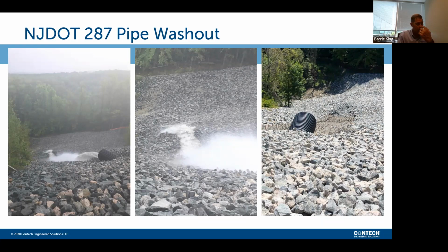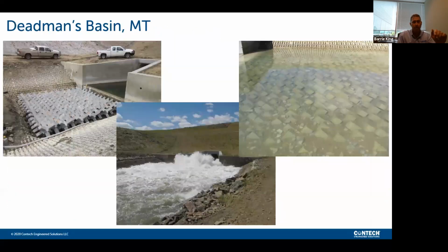If that road would have started going, it would have gotten really expensive. So this was a drop in the bucket compared to what they were faced with if things continued as they were. So, a little bit on dissipation there.